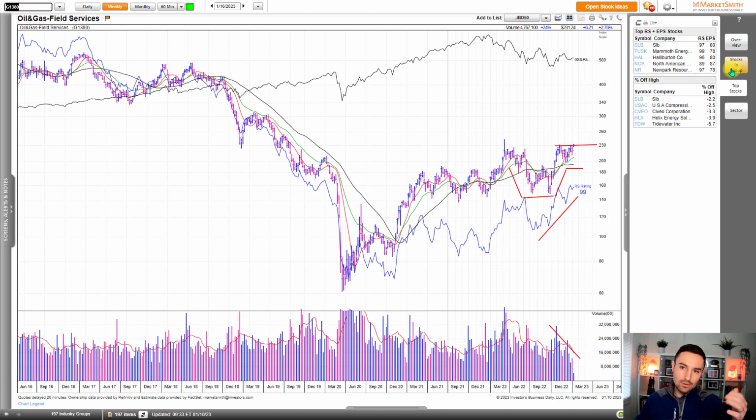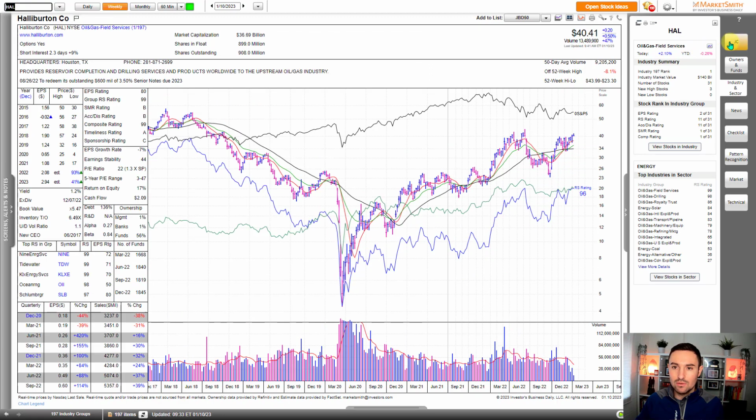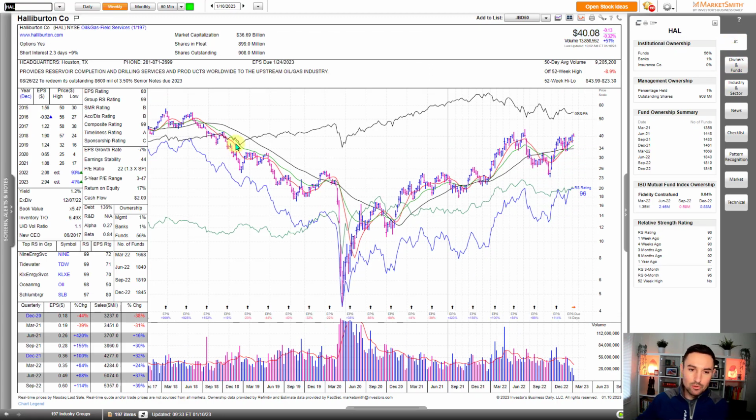You can break it down and look at all the stocks in the group. MarketSmith does a fairly good job here of putting the top stocks on a relative strength and an earnings per share basis, and also those that are closest to their 52-week high. The ones that I'm going to show you are Schlumberger and Halliburton. They are the liquid leaders in the space. So we're going to take a look at a couple of the stocks, staying on the weekly chart as well. We've identified oil and gas field services, which looks interesting on the weekly chart in terms of the industry group, and now we're looking at some of the individual stocks in there as well.